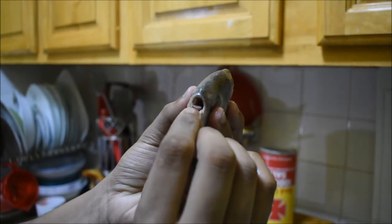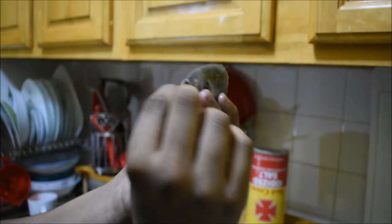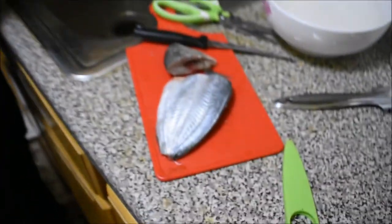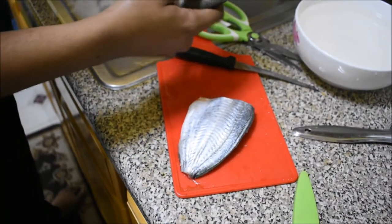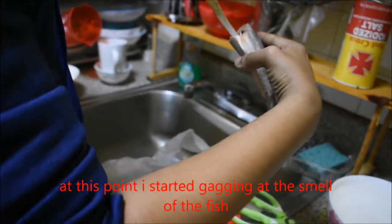Are you getting that? It's just, oh my god. Glassy eye, because it died. It's not the freshest of fish. But this, I think I'm gonna save it in a plastic bag for chum. So none of this goes to waste. I'm gonna be making videos about making chum using a dollar store net. Right. Moving on from that gag, that little bit of a gag reflex right there.